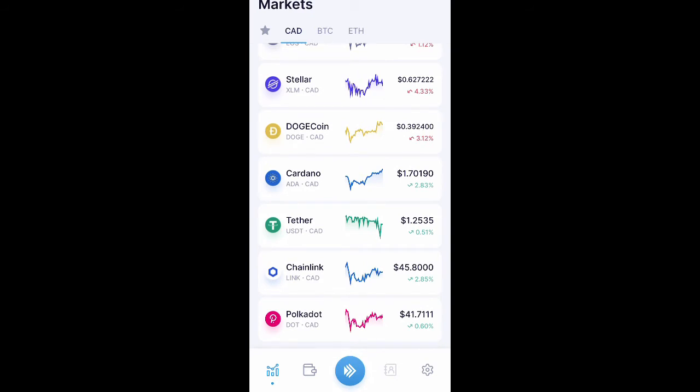Cardano, I'm not actually interested in Cardano. It's kind of branded itself as this challenger to ETH. It has way too many shortcomings and not enough offerings to actually follow through with that, in my opinion. Tether, a stablecoin, again, good to see.